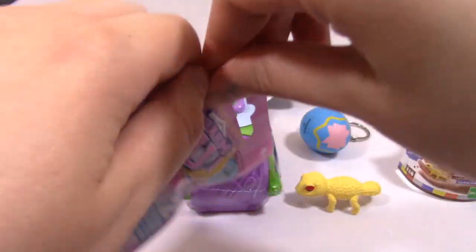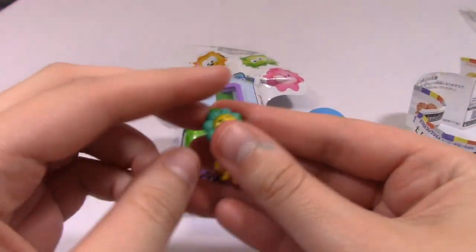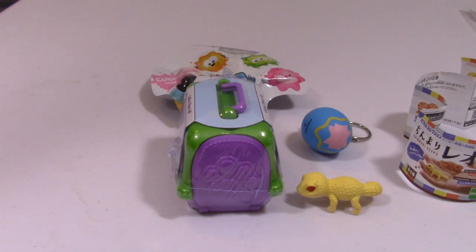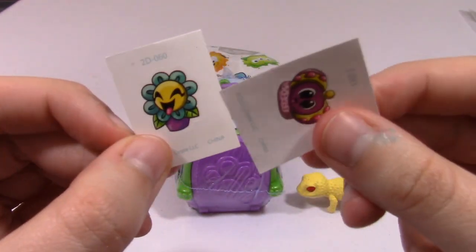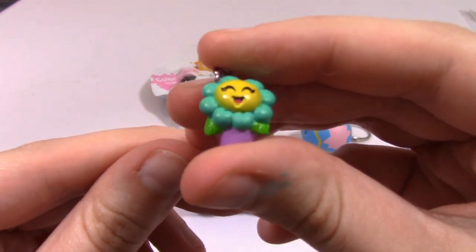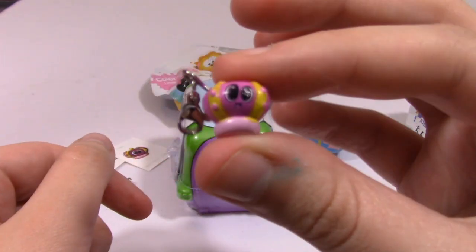Next up is Charmeleon. Got this cute little... Here are the stickers. They're really cute. Here's our little flower charm. She's adorable. And here's our little crown charm. Also really cute.